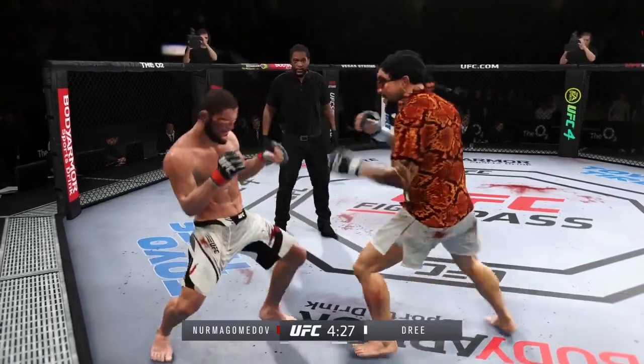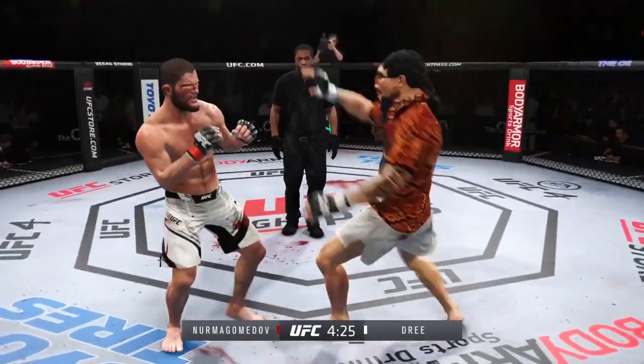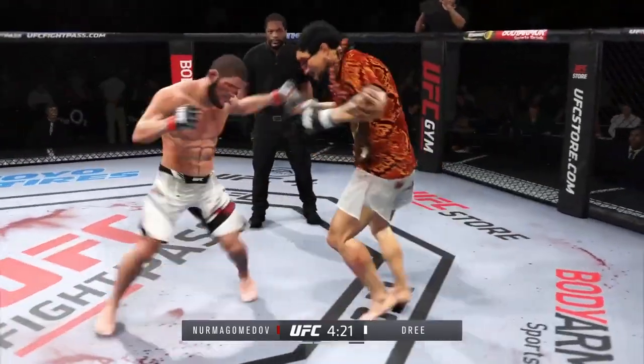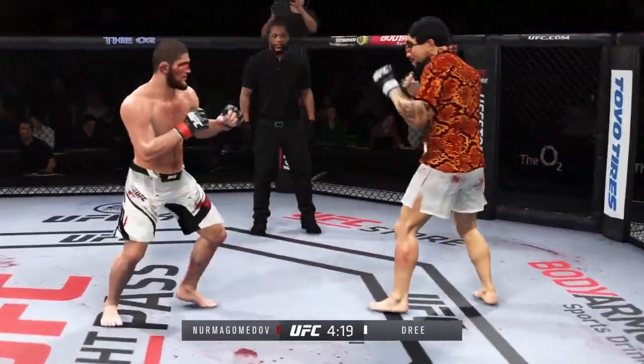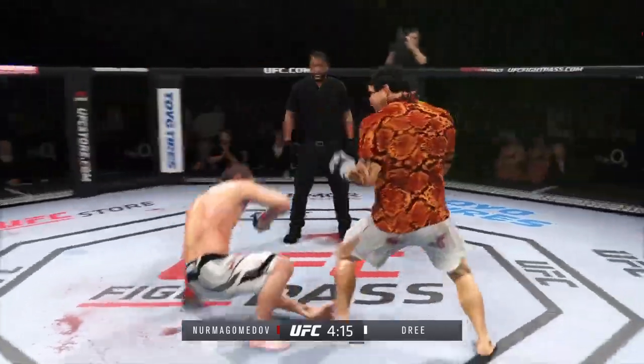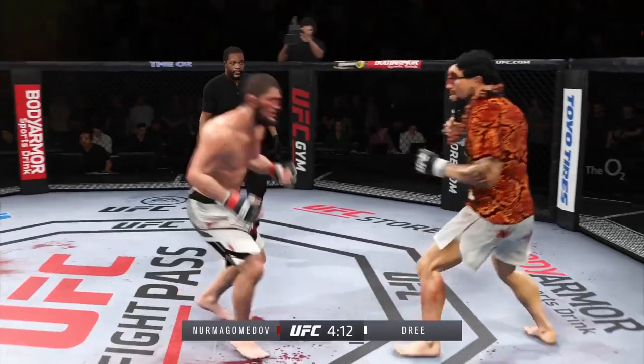Nurmagomedov gets caught with that punch. Don't be afraid to get that head off the center line. Single collar tie. Well, you don't want to say Khabib has fallen in love with his striking, but he certainly is boxing more than he did early on in his UFC career. Now we'll see if he can follow it up.